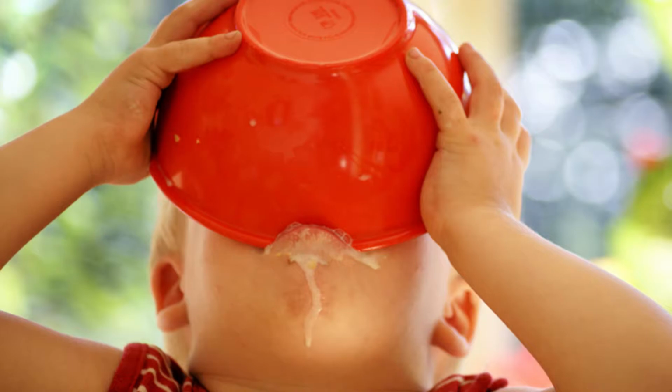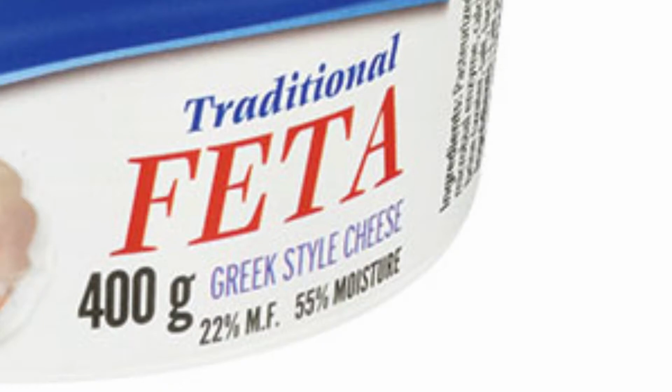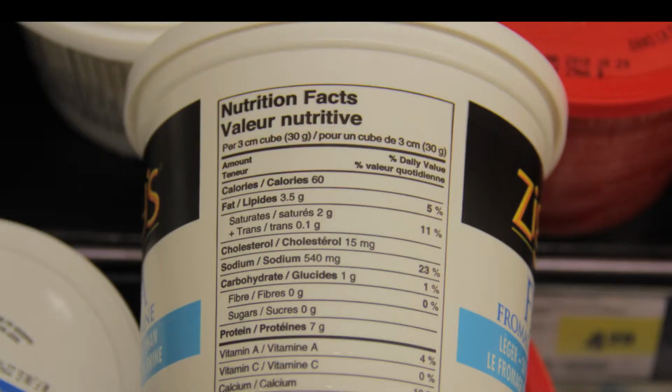I'll get 7 grams, or you'll be like, oh, I'll get all the protein, right? But that's not how you want to do it. In brackets, if you look closely, it says 30 gram. So 3 centimeter cube is equivalent to 30 gram. What you're gonna do is go to the front of the feta cheese container, and you will see how many grams the entire feta cheese amounts to. So this feta cheese here would amount to, say, 300 grams, right? And what it's saying is that out of that 300 gram, 30 gram of it is equal to a 3 centimeter cube, which is a serving. So 30 gram is a serving, and 30 gram has 60 calories, 7 grams of protein, and 1 gram of carbohydrate.